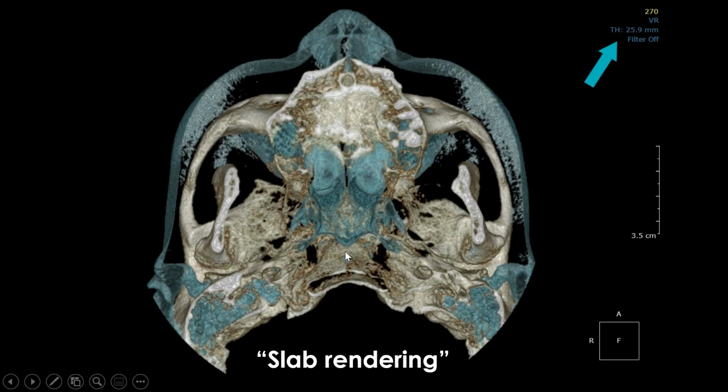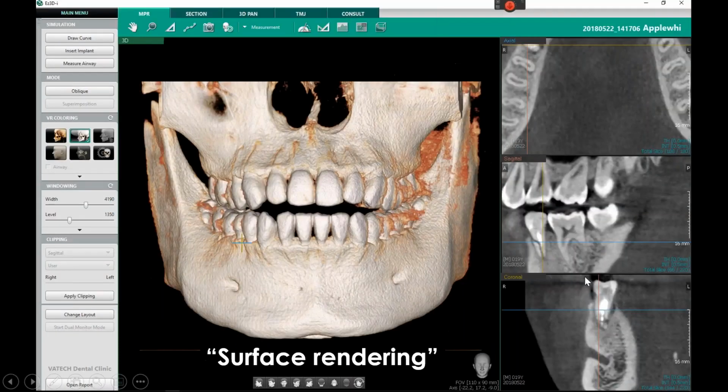So a slab rendering at 25 millimeters shows up a lot of stuff. You can see the condyle nestled in the fossa. This is actually the foramen spinosum right here and the foramen ovale. So the skull base is very understandable. This is the opening for the internal carotid artery on each side. We'll go over those again in thin section.